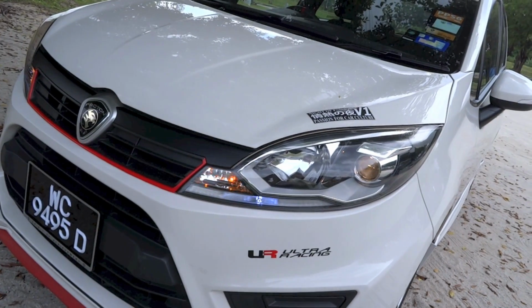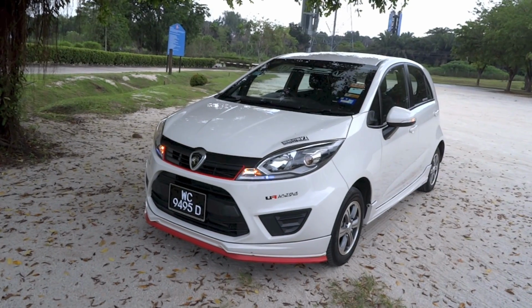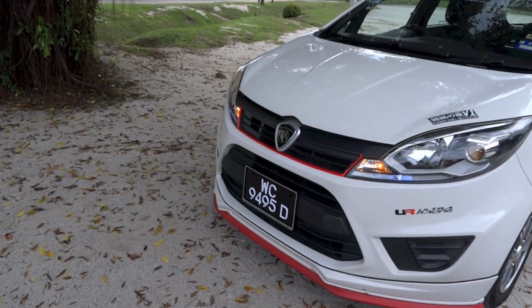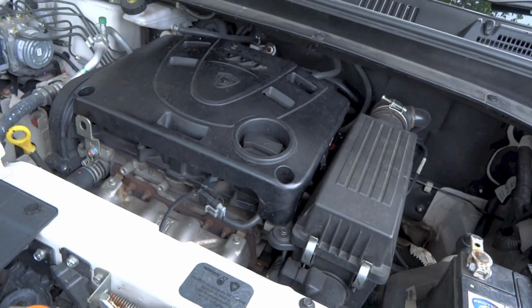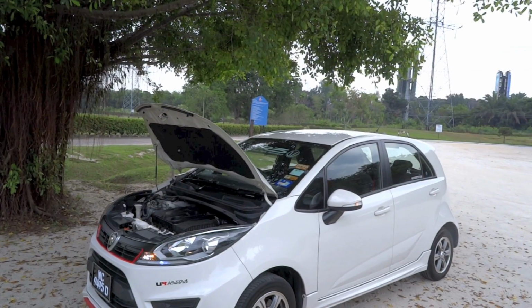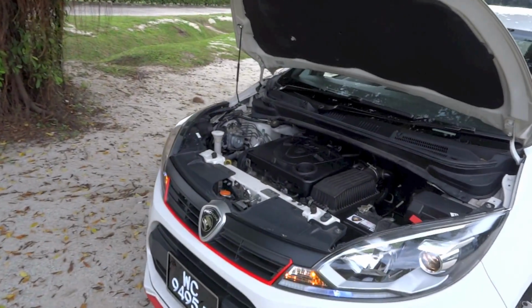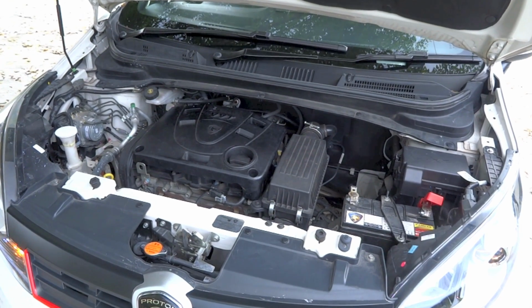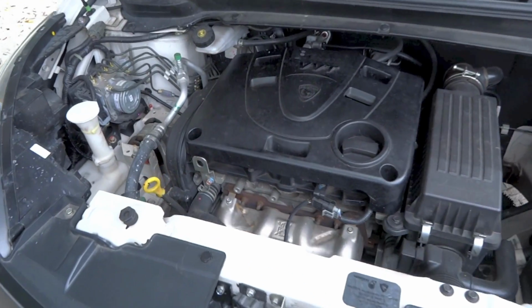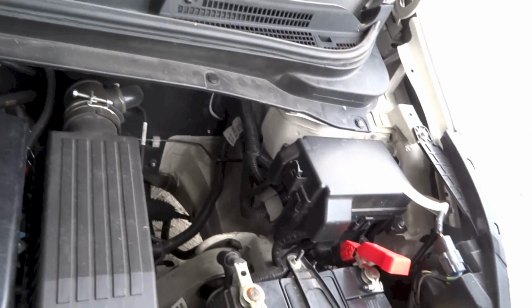Like the larger Prove and the Suprema S that were launched in 2012 and 2013 respectively, Proton designed and developed the Iriz from scratch using Proton's own engines, platform and design ideas. This Iriz is powered by a 1.3 litre, dual overhead cams, 16 valves, naturally aspirated inline-4 petrol engine with variable valve timing. This engine produces 94 horsepower at 5,750 rpm and 120 Nm of torque at 4,000 rpm.